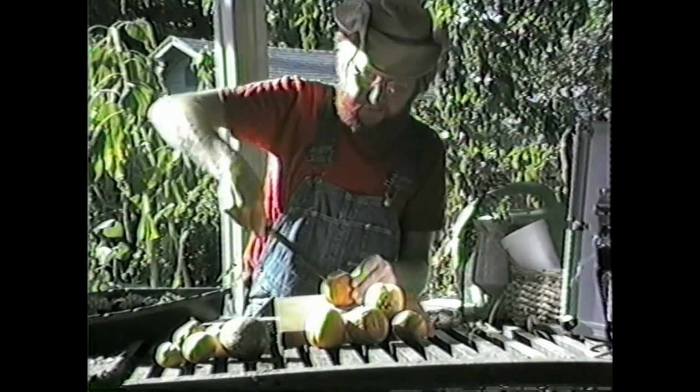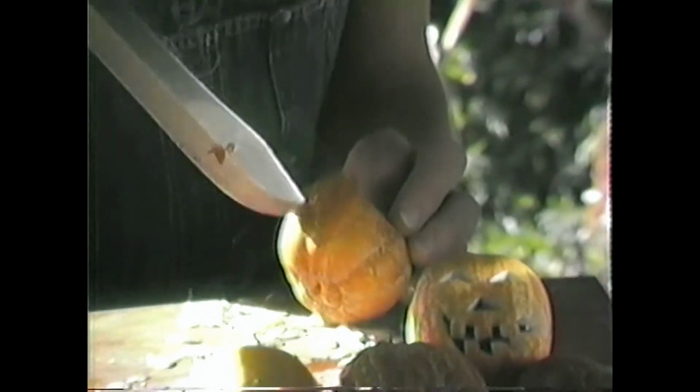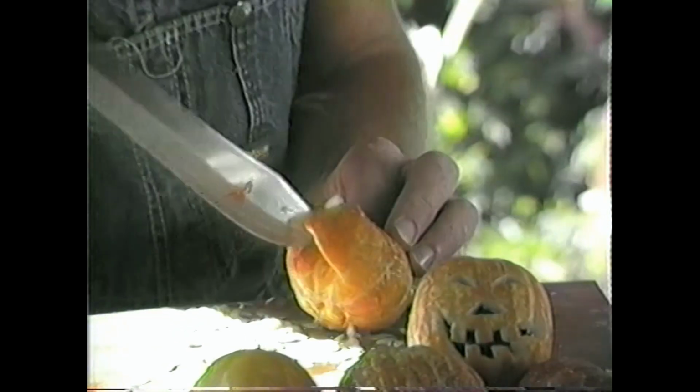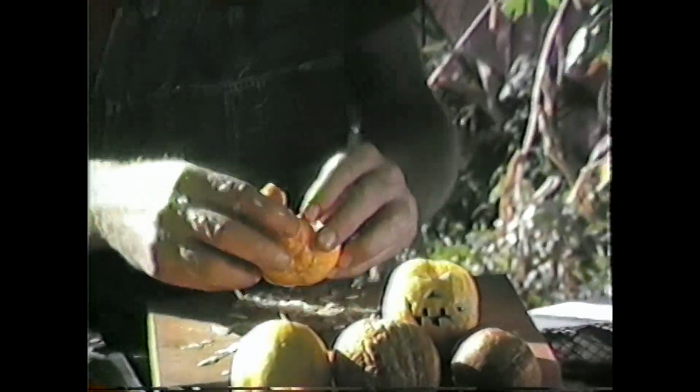Even anybody can do it. Cut this sucker out. Get in, clean the insides of it out a little bit. Won't take but a minute to do that. There's not that many seeds in there. You punch a cup. Get a couple eyes in here. Well, it's easier if you're not doing this on camera.